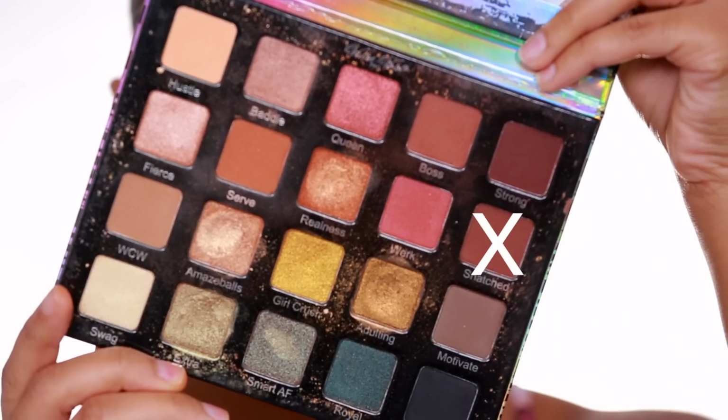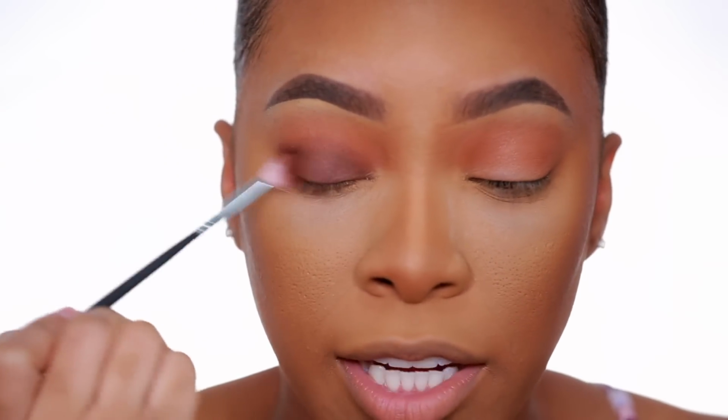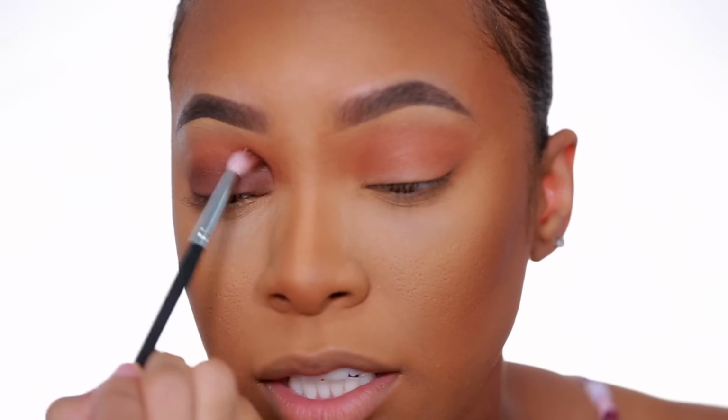Alrighty, next up I'm going to take the shade Snatch. No, do I want to do Snatched? I'm thinking Snatch because that's a really pretty chocolate. And let's see. Yeah, I think that'll go with the color pretty well. So I'm going to take this and just apply it in the crease. But I don't really mind if that color gets on the lid either, because we'll be applying the color on the lid anyway, so it doesn't really matter. But you want it to get nice and smoky.